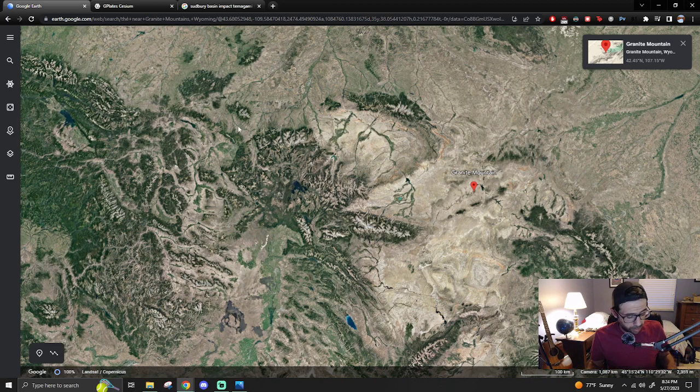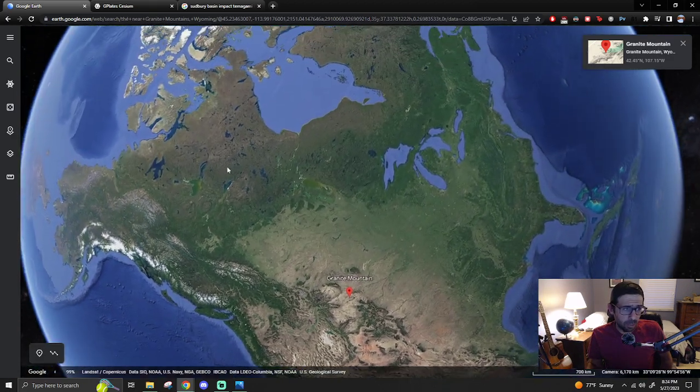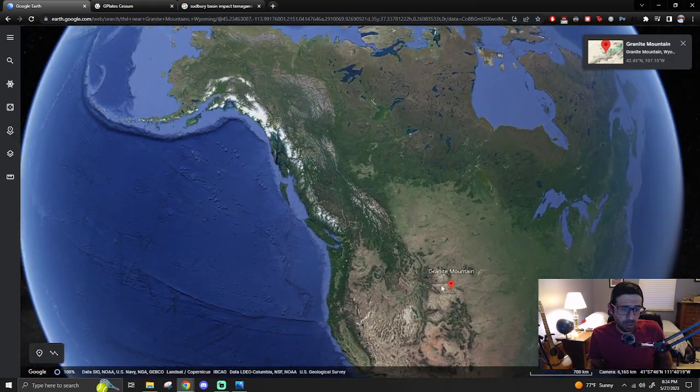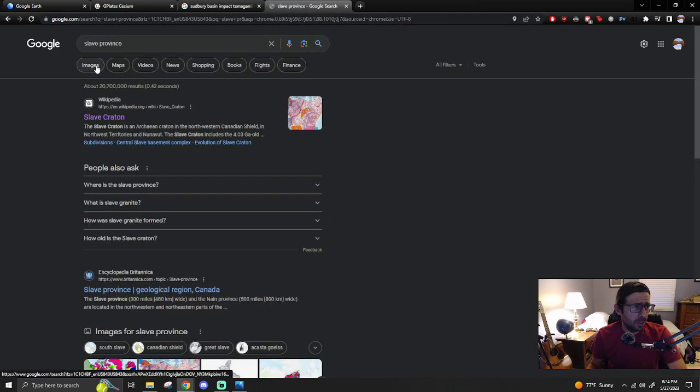So, in Wyoming, there's some rocks that are apparently 2.86 billion year-old rock sequences that are found in the Wyoming province, and that are also found in the Slave province. Oh, I believe somewhere around here. Let's find its exact boundaries. I know it's a lovely name.